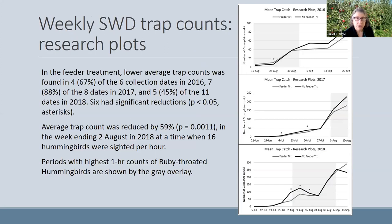Results for trap counts showed that in the feeder treatment, there was lower average trap counts found in 4 of the 6 collection dates in 2016, 7 of 8 dates in 2017, and 5 of 11 dates in 2018. And 6 of these had significant reductions. The average trap count was reduced actually by 59% in the week ending on August 2nd in 2018. And this was at a time when 16 hummingbirds were being sighted per hour. The gray overlays on these charts show where the highest counts of ruby-throated hummingbirds were seen in each year.